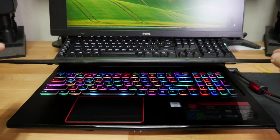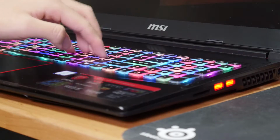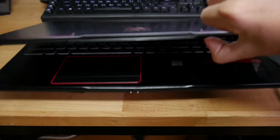There is a bit of screen flex, but the keyboard deck and the bottom panel are very sturdy. The bezels are not too thin, but it's rather good for a gaming laptop. But the finish is susceptible to sweat and fingerprints, and the hinge is not one-hand openable.